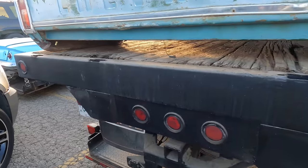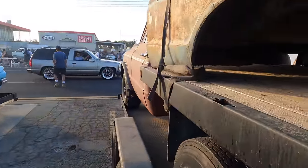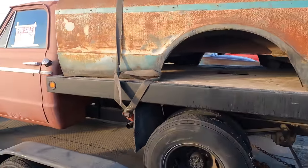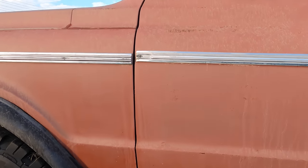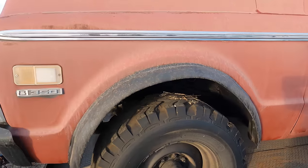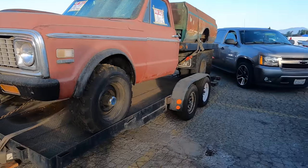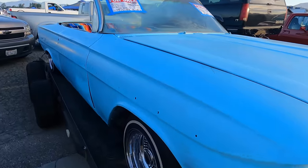Usually if I see something that's a really good price, I'll say it. And on those vehicles, I usually say it'll probably be sold in the first week. But for pretty much everything else, I'd say a month. After a month, it's probably sold, or we'll see it back at another swap meet here in Long Beach.